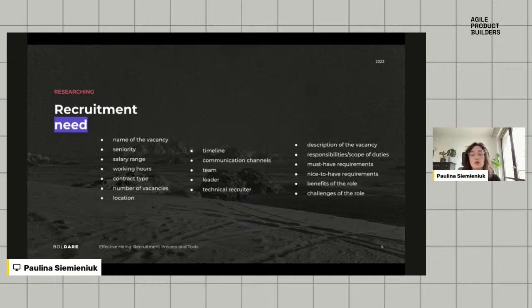We ask what team this person will join, because in holacracy you can be in more than just one team. You can have roles in different teams, and sometimes we do recruit people for 2-3 different teams to support them. So we ask which teams they will join, and who is the leader or leaders of this person. We also establish who will be the technical recruiter that will help us and support us during the recruitment process.